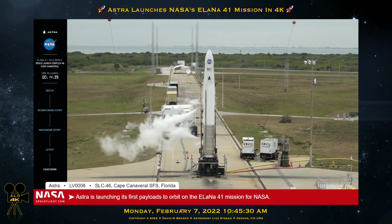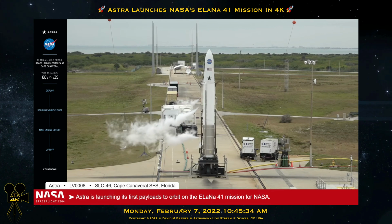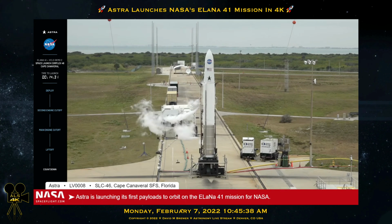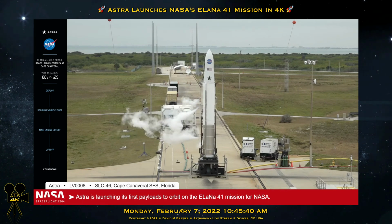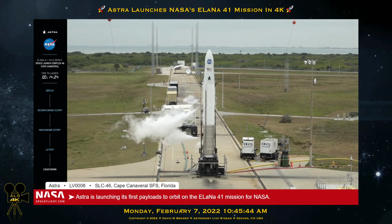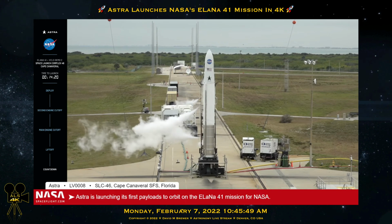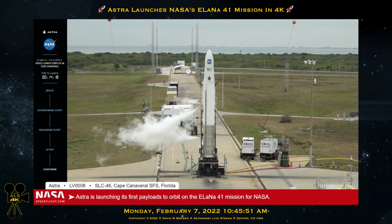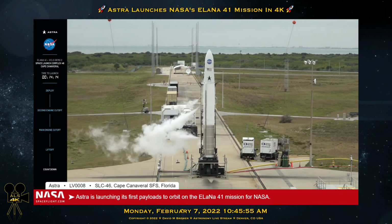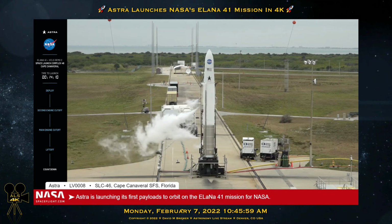Sure. So in just a few moments, we'll listen in to that go, no-go poll. Right now, the team is working through the final preparations, and we are going to move into the last steps of our countdown, which include making sure that all of the systems continue to be nominal, and then we will hand over the vehicle to internal control in the last moments before flight.